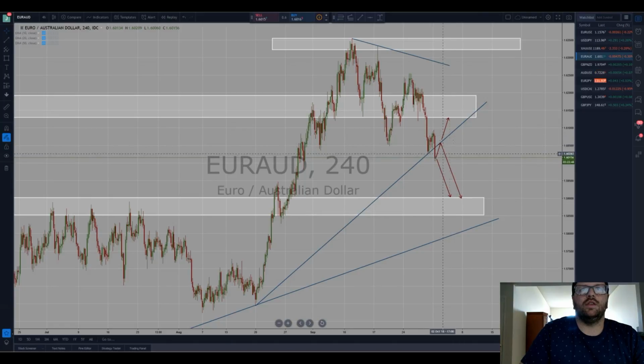You can see based on the arrows that I have drawn out that I'm expecting price to reach this zone down here. However, if price does break back above this trend line, then we'll be looking for a retest of this zone right here, if not even higher than that. So we are currently sitting just right above the 1600 level. That's another quarter point, so just something else to keep an eye out on. The 1600 level is right around where we are right now.